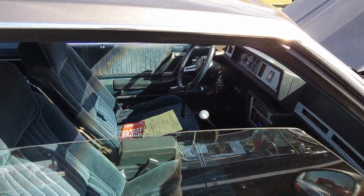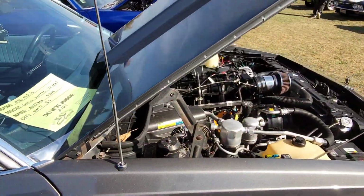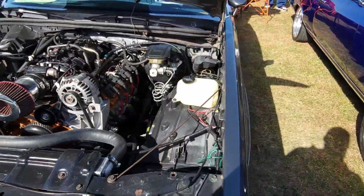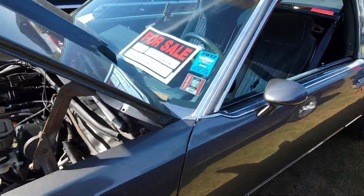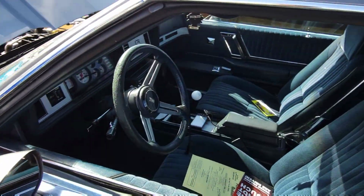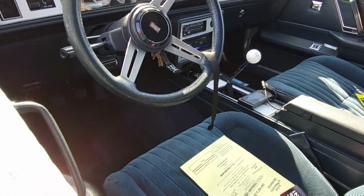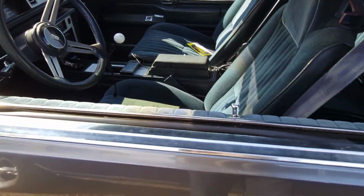Oh, I think it's stick shift. Yep, looks like it's stick shift.